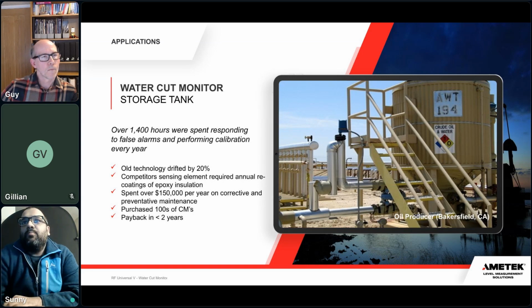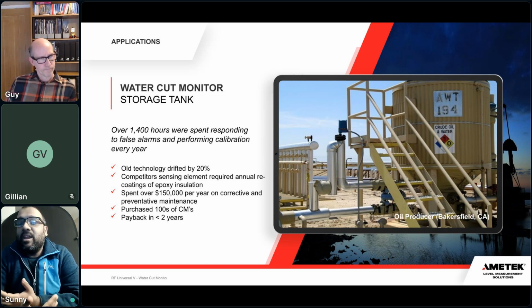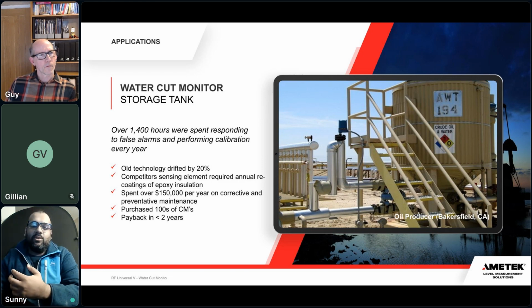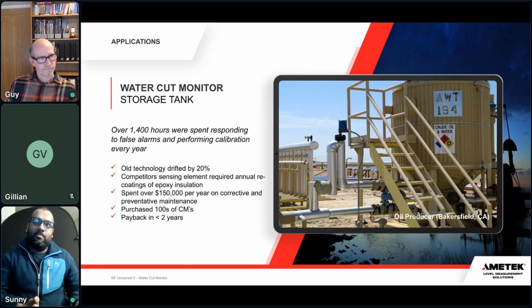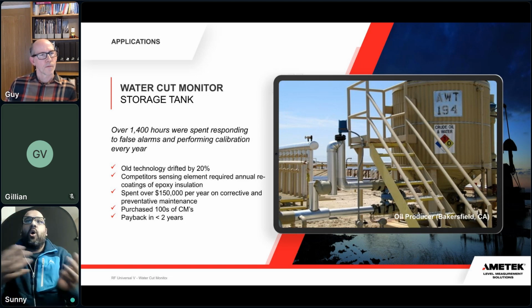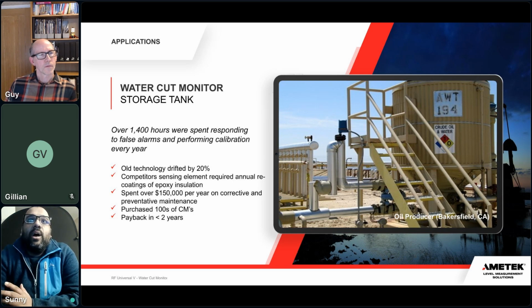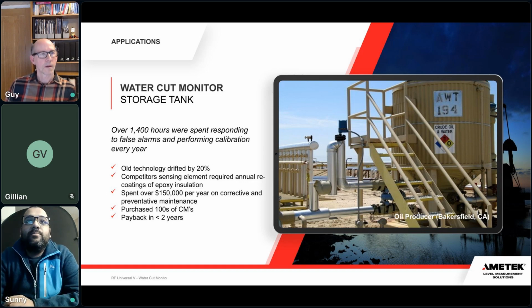Storage tanks is another one. We've had customers where their competitors' technology was drifting by a certain amount. We've never had any issues with our probes failing, degrading, or drifting. Because of the corrosion this customer was seeing, they had to constantly pull the units, clean them off, and put them back in, or even send them back to the manufacturer to get repaired or recoded, and that was costing them 150K in US dollars every year. We were able to displace them, no maintenance at all, and they got their payback within 2 years.